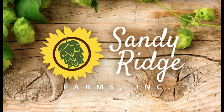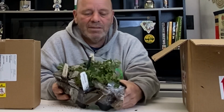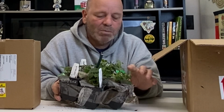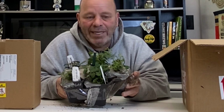So, our little plants looking great, strong. They've been obviously trimmed a few times, the same as we do down in Brazil. Little sticks sprouting, couple sprouts on every plant. So we have some work to do and get these planting.